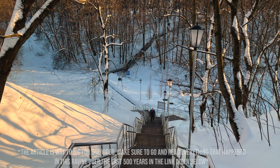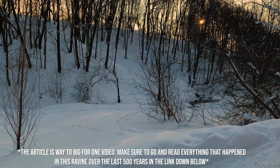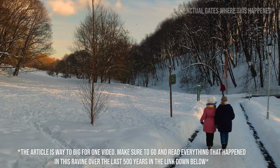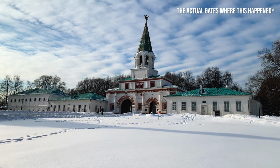Since ancient times, the ravine has always been shrouded in mystery. One amazing story was recorded in the 17th century. In 1621, a small unit of Crimean Tatars, which are like Mongolians, turned up at the walls of the Tsar's palace. It was immediately surrounded by soldiers who guarded the entrance to the palace.